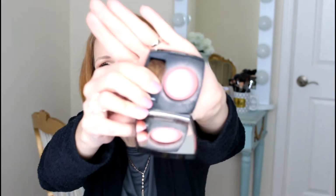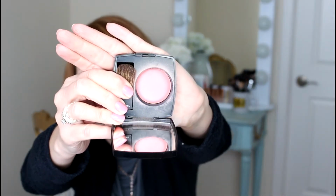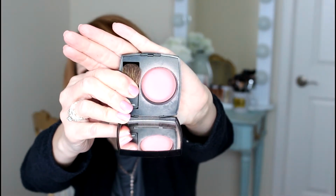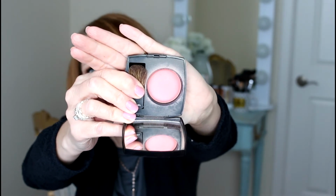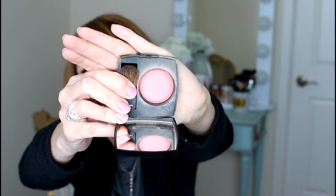I don't like anything too vibrant or bright. I just like softer blush colors, and I really, really love this one. The other one that I really, really love is from Chanel, and this is the Rose Initiale. It's a really, really pretty, soft color as well. Nothing overpowering. I will do a swatch too so you can see the color better.